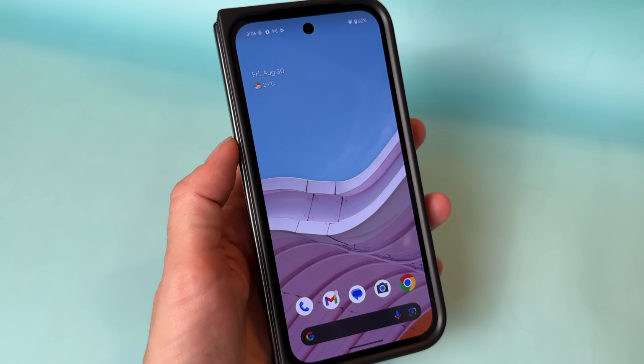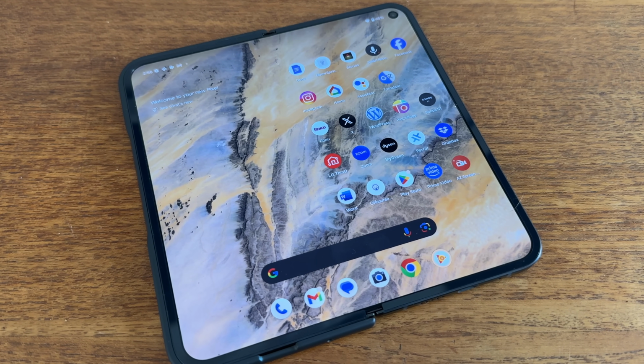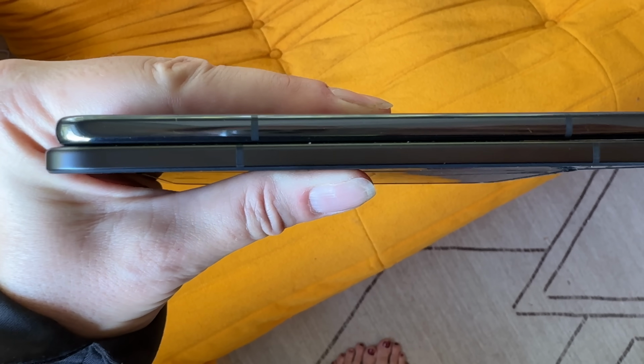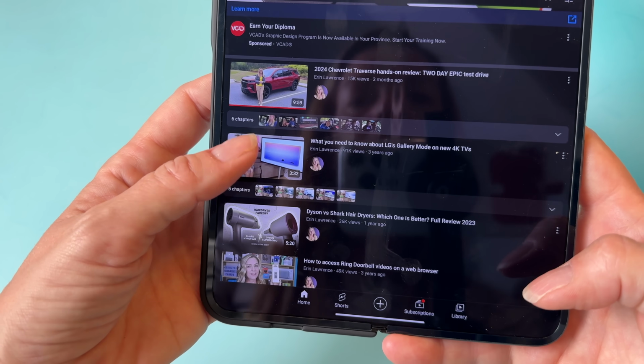Let's take a closer look. With a 6.3-inch external display and 8-inch internal dual screen, this is bigger all the way around than the original. Even so, it's a smidge thinner and lighter than the original, and the 9 Pro here is on the bottom. The screen is also much brighter compared to the previous generation, which is no longer available.